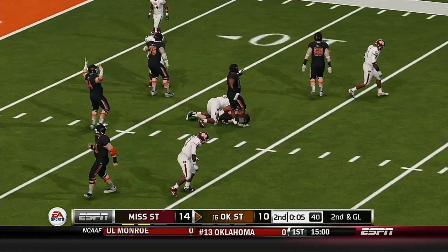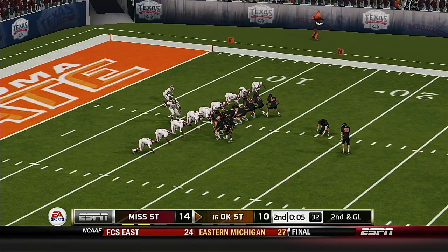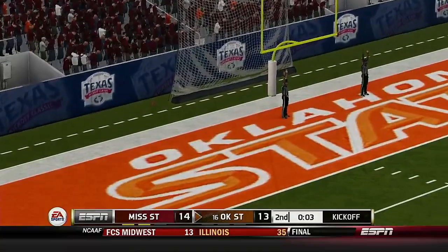And he's going to be sacked. Oklahoma State's out of timeouts. Man, these guys can be aggressive. When you stand back there and take hits like that, you're definitely going to feel it the next day. So with the half ending, they're just going to try to put 3 points up on the board. It's up, and it's through the uprights.